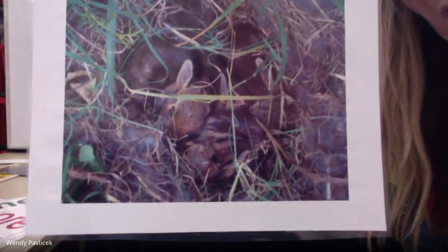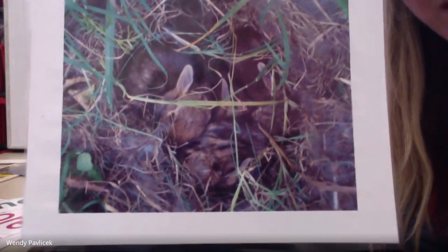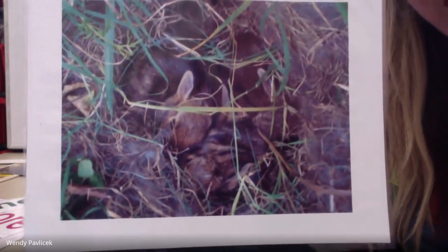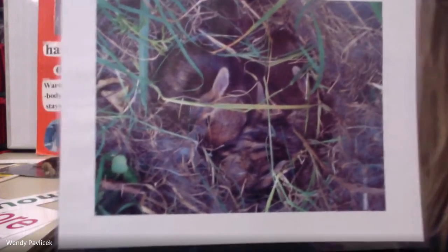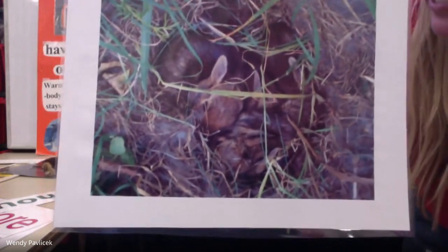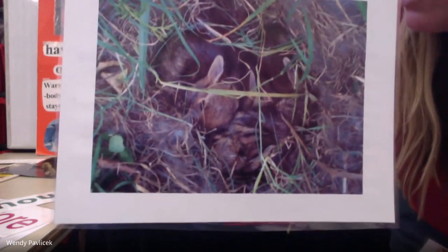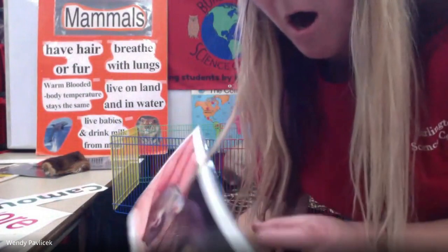And mom will only stay on the nest at night so that during the day, predators aren't attracted to it. So lots of times people find baby rabbits in their nests during the day and they don't see mom and they think something's wrong, but it's not. Mom only tends to them at night and she stays away from the nest most of the time to keep them safe. And here we have, here's our big aw moment.